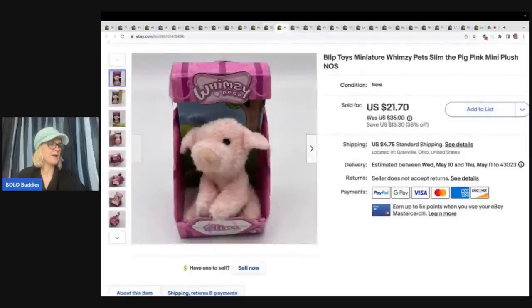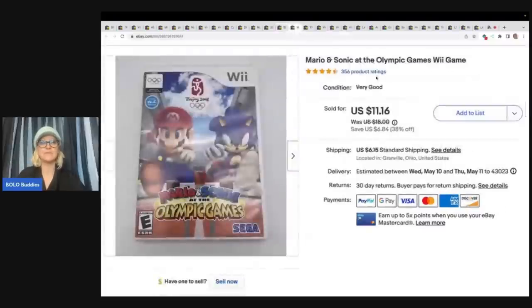This little piggy, I got this at the Goodwill bins. It is super, super cute. It is a Whimsy Pets Slim the Pig pink mini plush, new old stock. I got it at the bins. It weighs next to nothing. I probably had 50 cents in this. Sold it for $21.70 plus shipping.